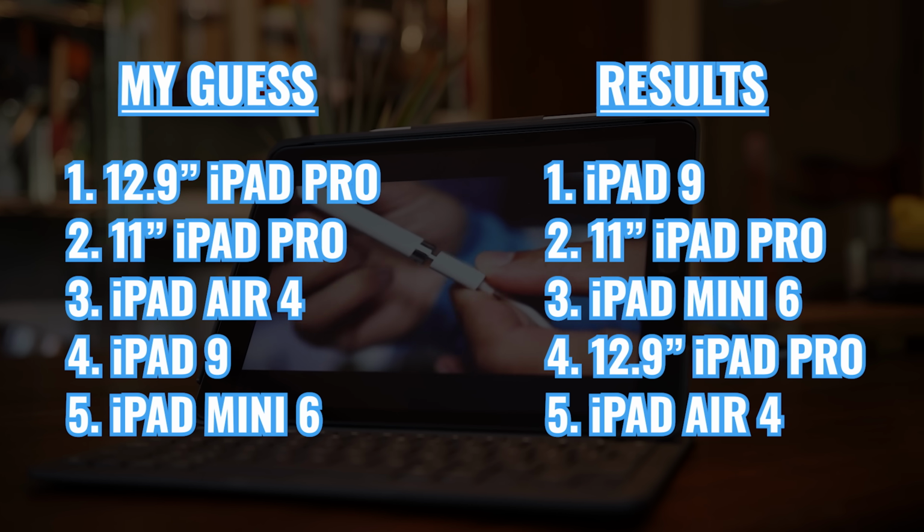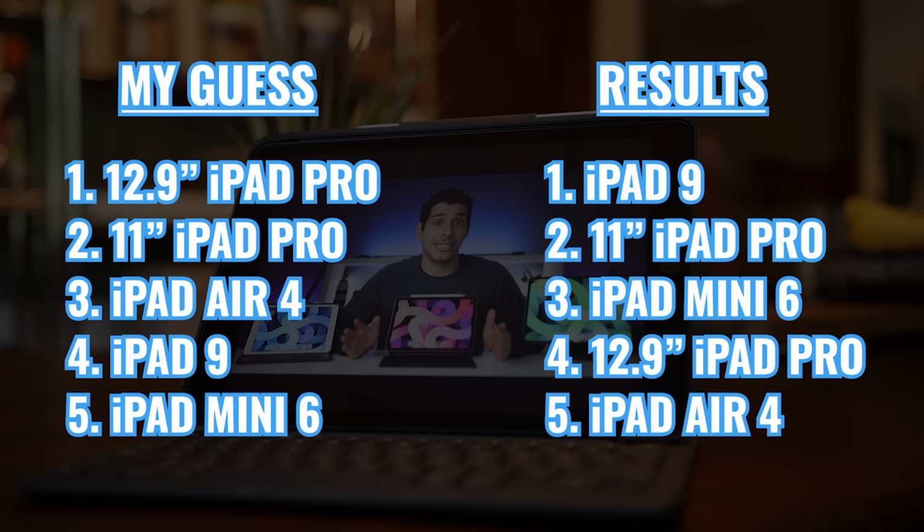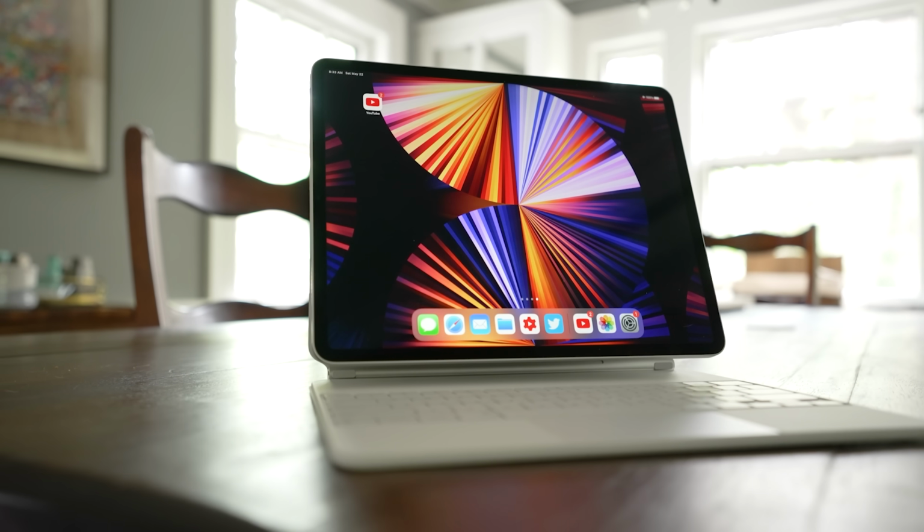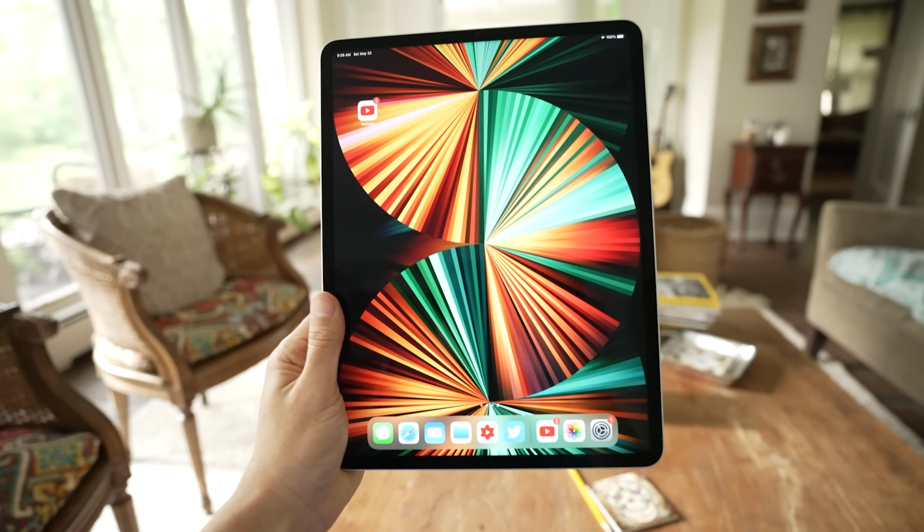And I'm super glad that I didn't bet any money on this result. So let's take a look at what I projected versus what actually happened. I was so wrong, and I'm seriously shocked at how well the iPad 9 performed. My second biggest surprise was the 12.9-inch iPad Pro, which I always feel like lasts forever.